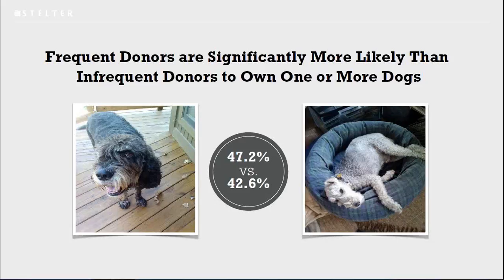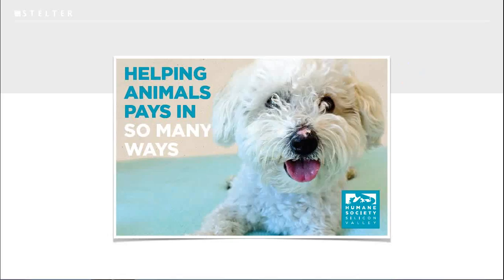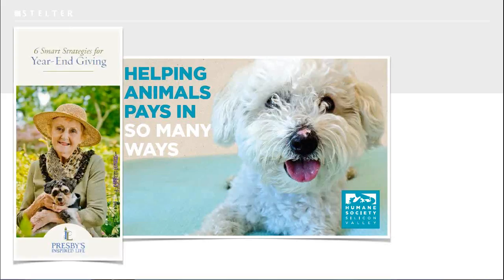We looked at cats, we looked at reptiles, we looked at combinations, we looked at equine, we looked at a number of variations, but the only area where we find statistically significant difference is for individuals with one or more dogs. So here's a classic example of how an organization uses a very nice close-up photo, and it's something that you would expect to see for a humane society.